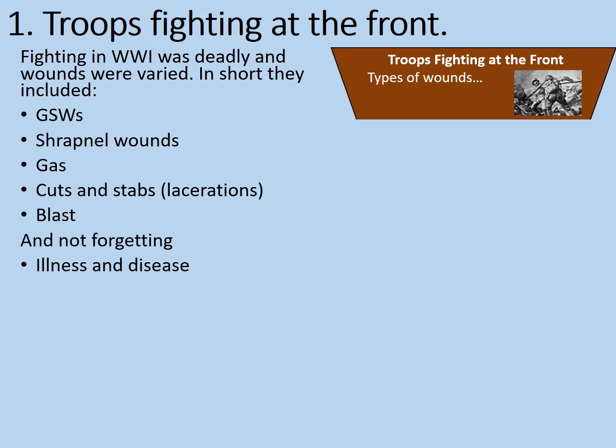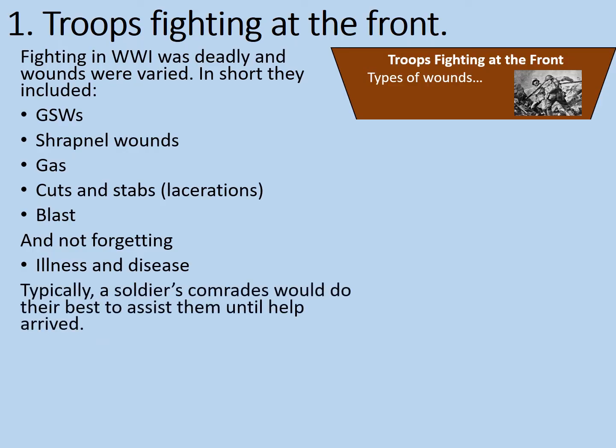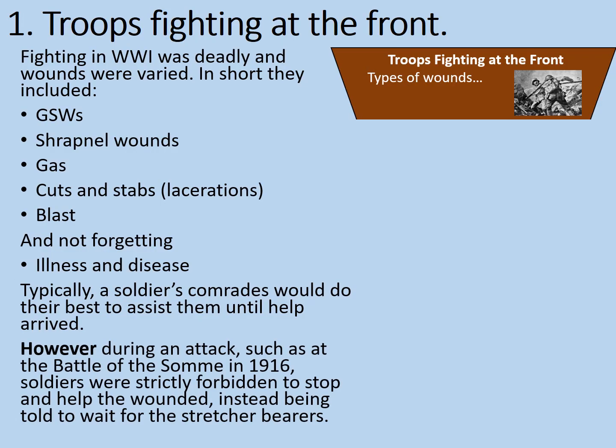And let's not forget illness and disease. The unsanitary conditions of the trenches could cause this as well. These men would still need treatment even if they hadn't been hurt by the enemy. Typically, a soldier's comrades would do their best to assist them until help arrived. After all, these blokes were typically friends and they really cared about each other.